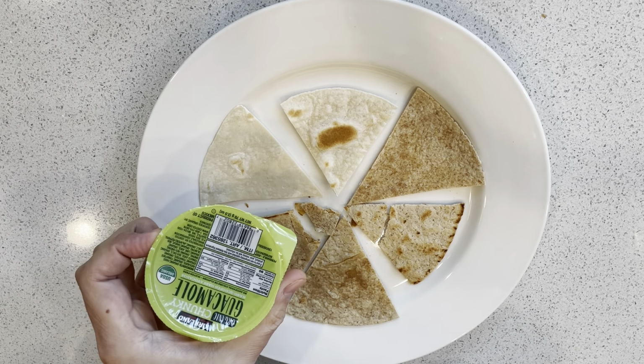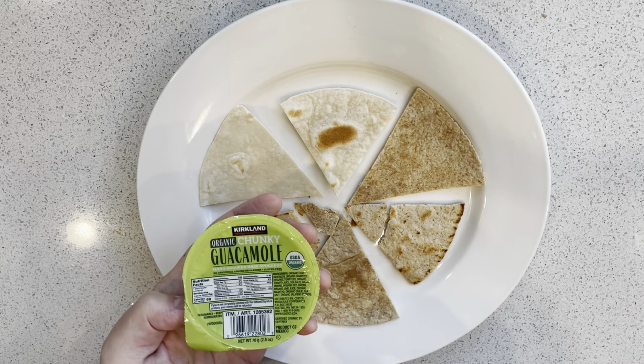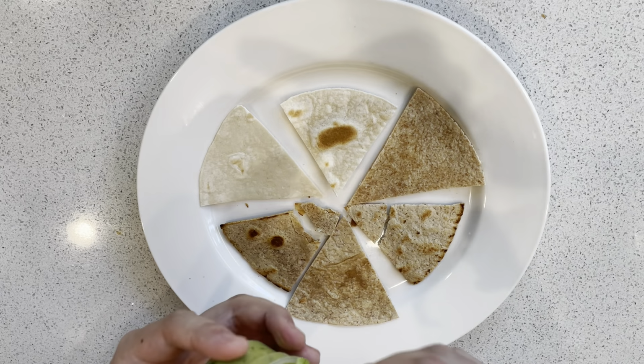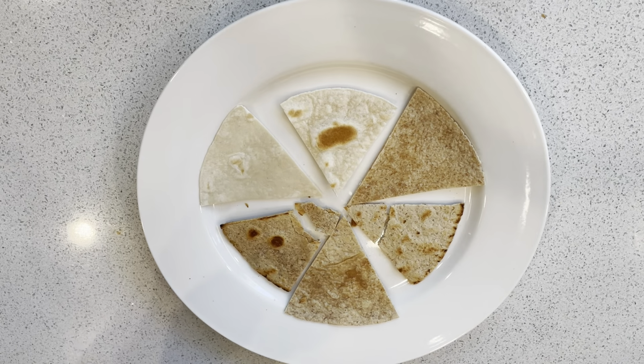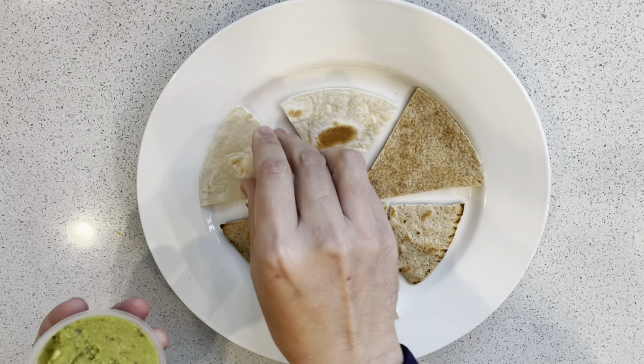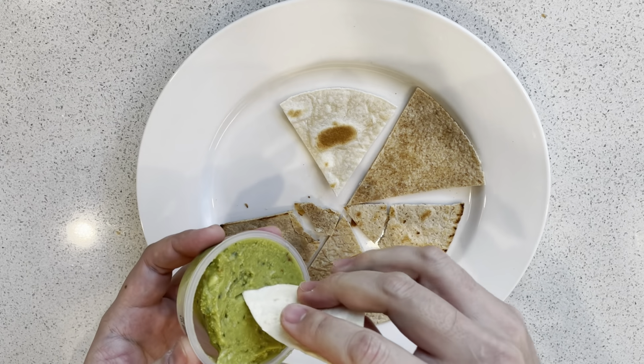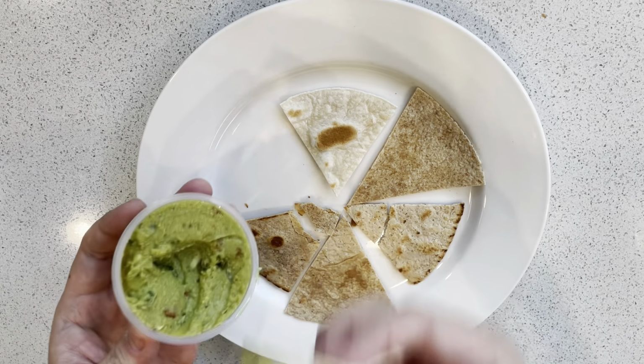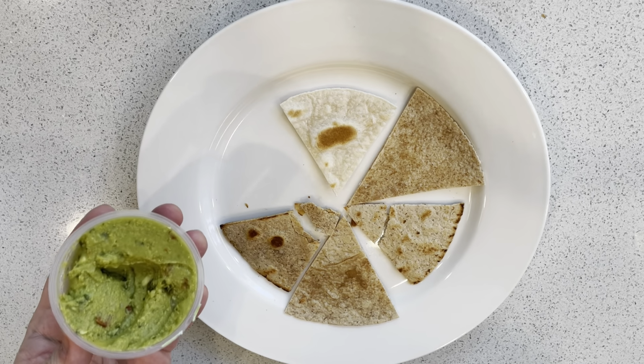And as a final taste test, we rarely eat tortillas plain, so I'm going to try the tortillas dipping it in some guacamole. And these are single packets of guacamole that I have. You can check out a different video on keto snack hauls. So just dipping the guacamole with the plain flour tortilla.